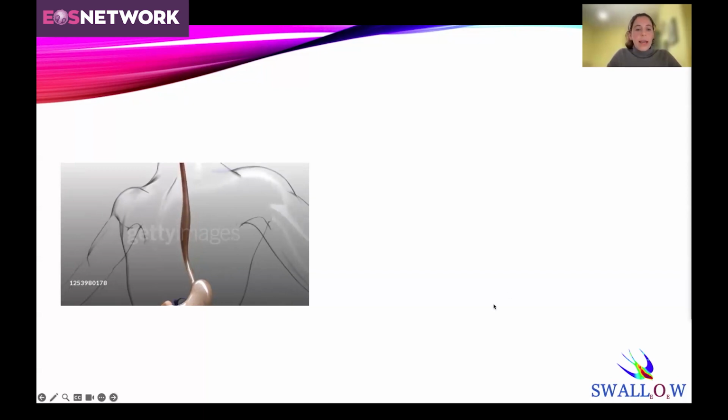So what I'm going to show you now is what a swallow wave looks like on this test, high resolution manometry. Essentially what we have is a thin tube with pressure sensors all the way down, and that tube is passed through the nose and down the gullet. And when a person swallows, we pick up pressure information all the way down the length of the gullet.